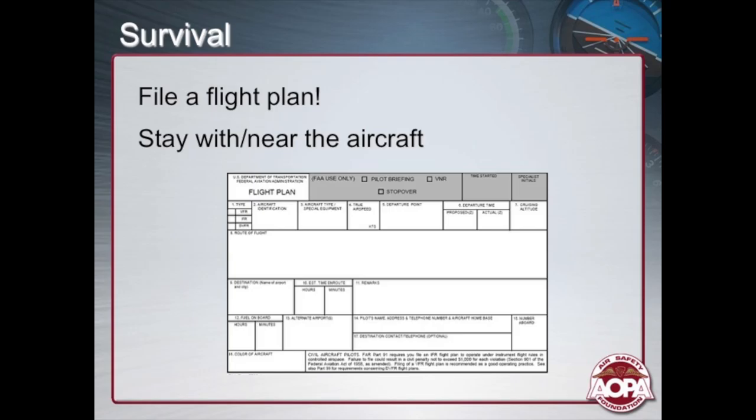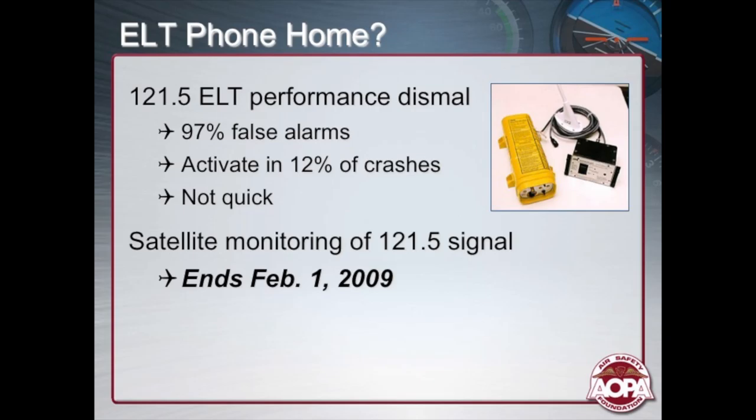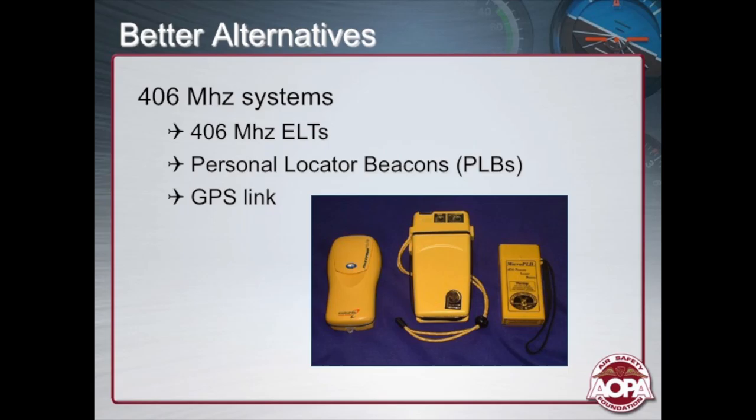And as pilots, you know that on February 1st of 2009, they quit listening in on 121.5 for ELTs, which is why most people are going to the 406 megahertz versions. So we have some better alternatives now for ELTs, 406 megahertz. You can go with a personal locator beacon, or you can go with a GPS link. Now, these are not cheap, but it's a lot like AOPA members paying for the legal services plan. No one plans to need good legal advice or to get in an airplane crash, but these events take place every day.